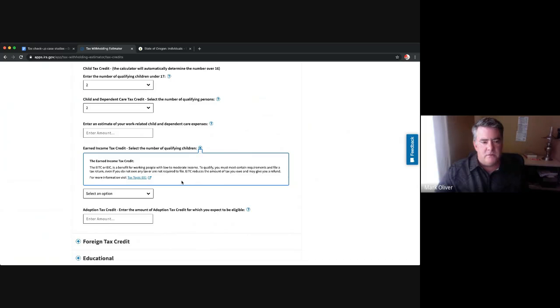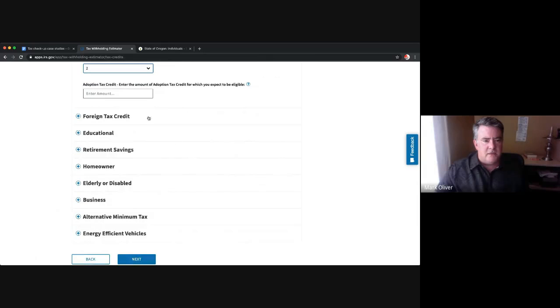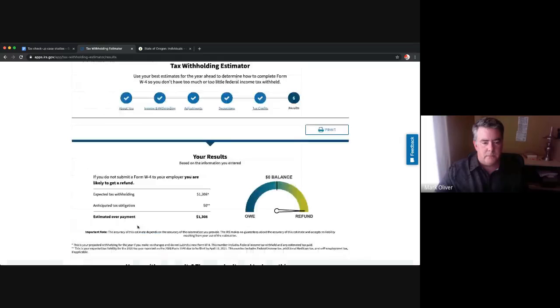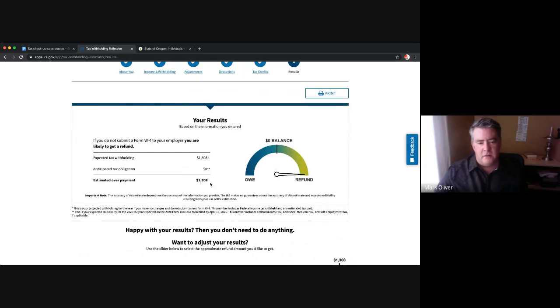So I think we're going to include this with 2 children, 2 qualifying children. No adoption tax credit. The rest of these, I'm pretty sure none of them apply in this test case, but not paying taxes in a foreign country, not a homeowner, et cetera, et cetera. So we'll move on past there. And we got our results. In this case, it looks like Pat is likely to get a refund, is projected to overpay their tax with withholdings by $1,308. So that would be a refund that's coming back to them next year after they file their taxes.